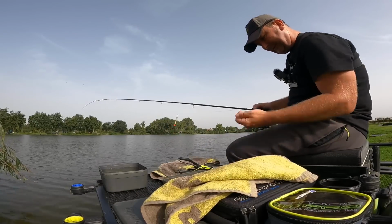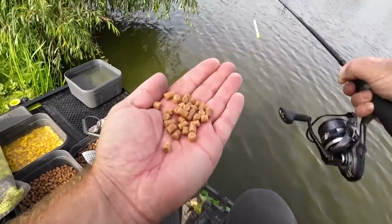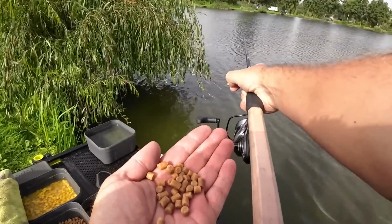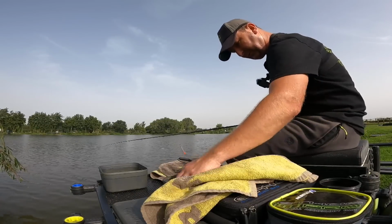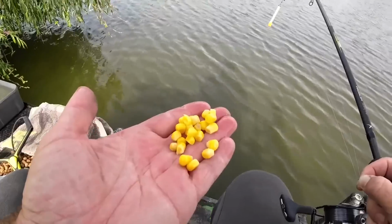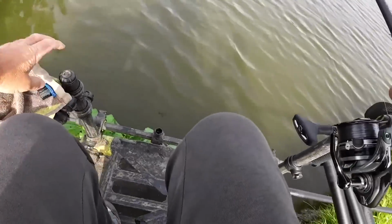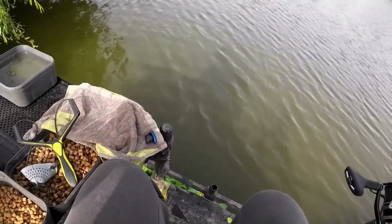I've got some 6mm pellets there, which are what I'm going to be feeding on that 6 metre line, just in line with that platform, in that direction of the rod now, just there. I think this tree can only help give some cover, and I'm also going to feed some corn on that line as well. I've got some F1 corn, I'm going to feed some of that on there, and then later on I'm going to be tackling this margin down here. Definitely going to feed corn.